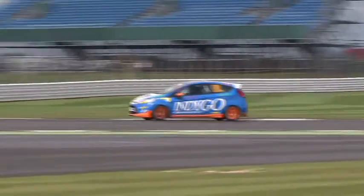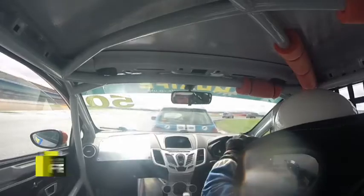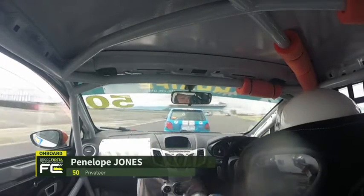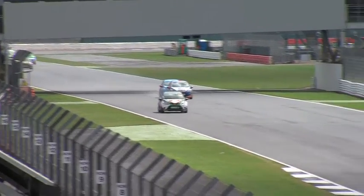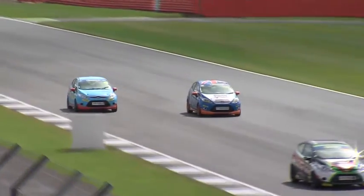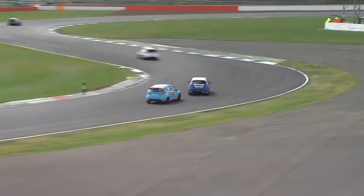So John Cooper second, then Stuart Robbins in the 00, and Jamie White runs a little bit wide there through Beckett's. Penny Jones looking at the rear end of Tim Bennett. Tim running second in Class A. Third in the Class A standings is Tim Bennett at the moment, but we switch shot, and this is second, third and fourth overall. And in Class D, on a big tank slapper for Stuart Robbins, and can he collect it all up? He does.